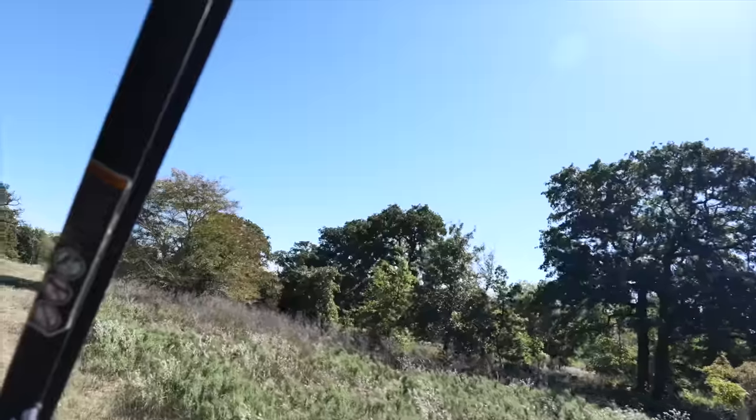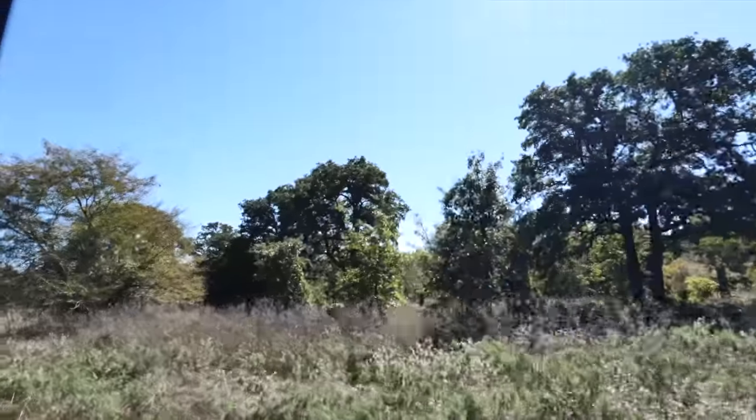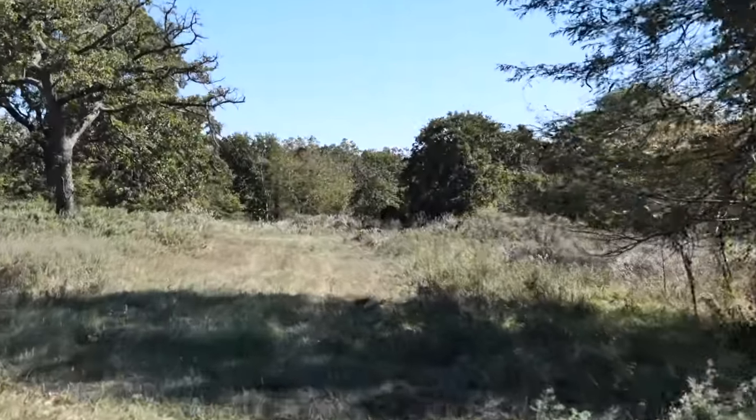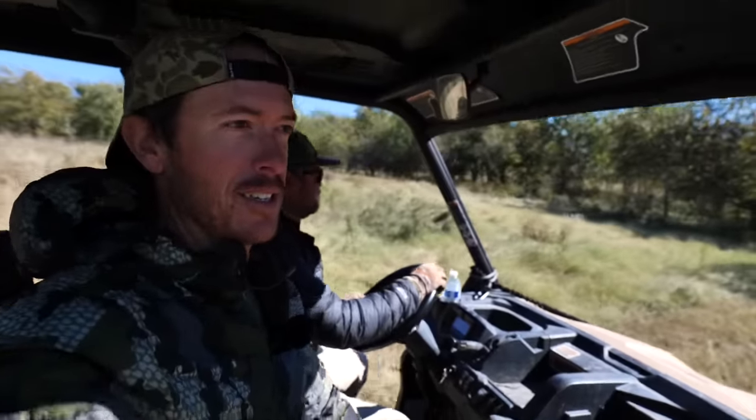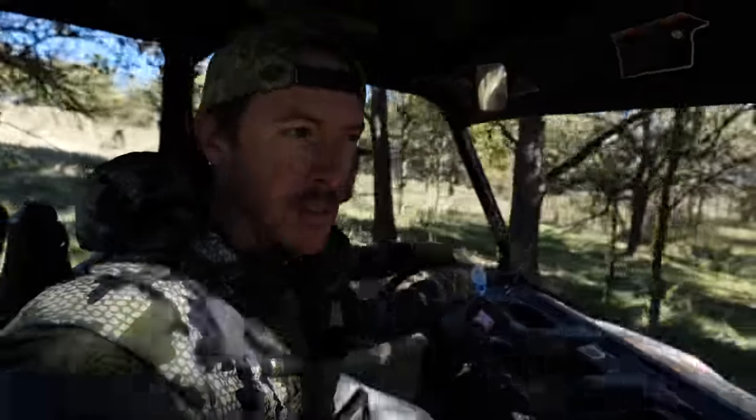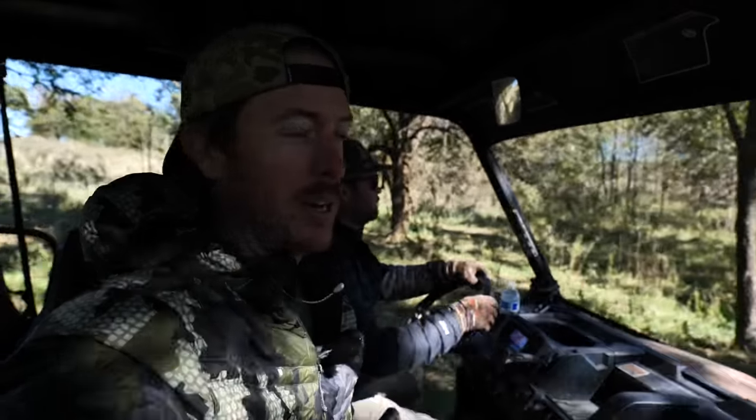Deer running off. You see there's deer right here. There's a buck. There's a buck right there. 100 yards from the shed. Deer running around. There's some oaks that are just flinging acorns right now. We had a big storm come in the last 4 or 5 days, so there's a lot of things falling out of the trees. There's does just walking around midday right now.